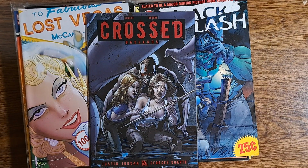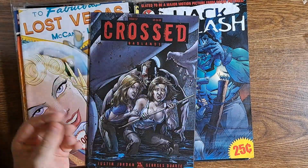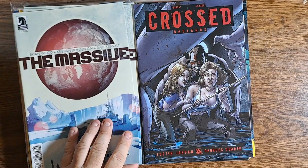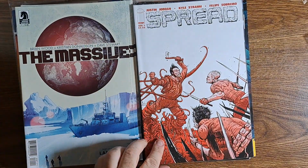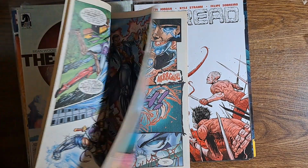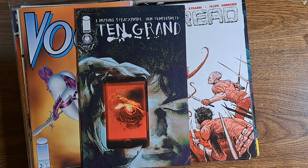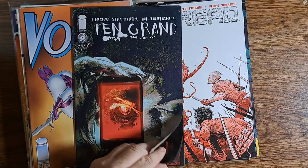Crossed Badlands #57 from Avatar. A lot of gore in that one. The Massive #1 from Dark Horse. A few copies of that. Another issue of The Spread. This is #6. Vogue #3 from Image. $10 Grand #1 from Image. Yep, 2013 it's from.